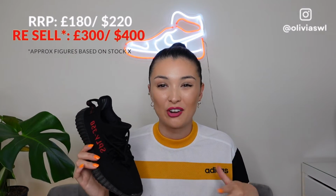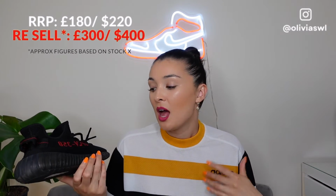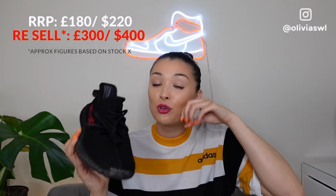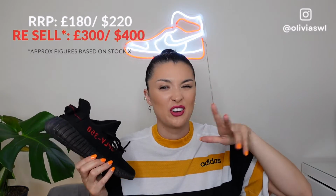Pricing wise, you're looking around 300 for these. As I said, if you don't want to pay resale, I would just wait my time. But if you wanted this exact colorway, I feel like you're looking around the £300 mark. And so again, it is almost like double, which is a bit annoying, but that's the resale life. So overall, I feel like this is a must-have essential shoe for your trainer collection.